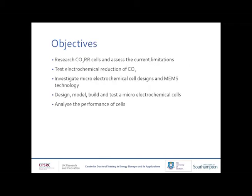And how we do this along the way is to research the current CO2R cells, where they are in development and their limitations, and carry out experiments on the electrochemical reduction of CO2, for example cyclic voltammetry or linear polarization, as well as gas chromatography on products. Investigate micro electrochemical cells and MEMS technology. And then I want to design models of micro CO2 reduction cells, build and test them, then analyze the performance in terms of how efficiently they convert CO2 into the reaction products.